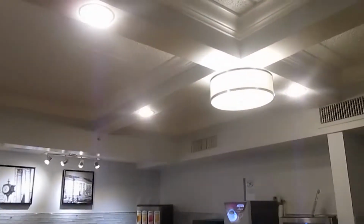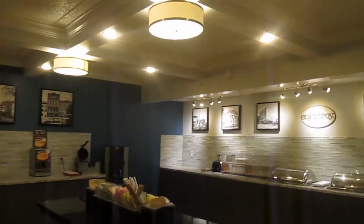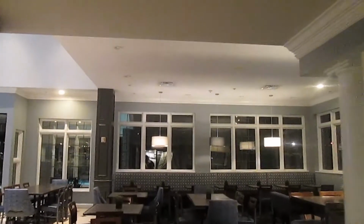TJ Oliver fan, what do you think about this breakfast area? I can't wait to see what breakfast they have the next morning. But at this point, we will get back to our tour.